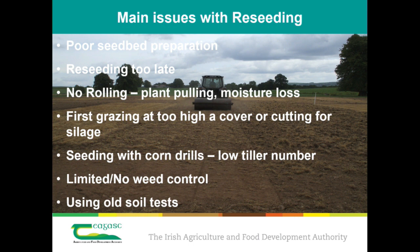Like we see poor seedbed preparation, farmers reseeding too late, no rolling, and because of no rolling, a lot of plants being pulled out. When a cow goes into graze the sward, she's pulling out those loose plants. Moisture loss because there's no rolling. First grazing at a cover too high, or cutting for silage at the first grazing. Seeding with corn drills, where the spacings are too wide. Ryegrass won't tiller in those situations.